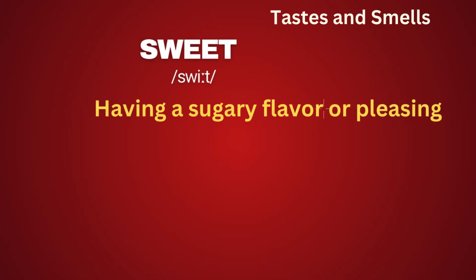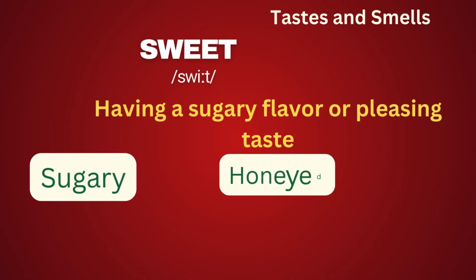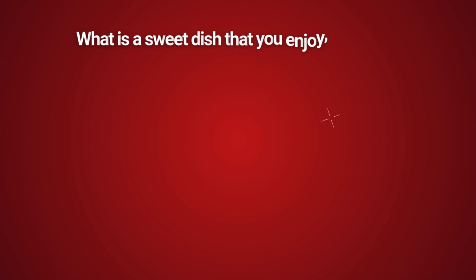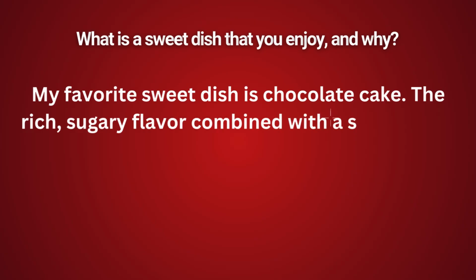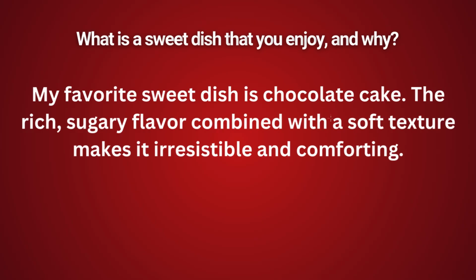Sweet. Having a sugary flavor or pleasing taste. Sugary. Honeyed. Saccharine. Pleasant. What is a sweet dish that you enjoy, and why? My favorite sweet dish is chocolate cake. The rich, sugary flavor combined with a soft texture makes it irresistible and comforting.